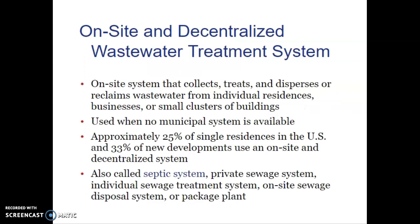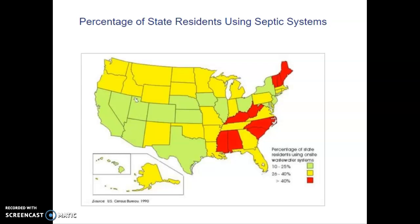Okay, so on-site water treatment plants. If you don't live close enough to be connected to the city, then you are on what is called a septic system or a private sewage system of some kind. That's where the wastewater is held and treated on site. Notice this map. The states with the red are where you have the highest percentage of septic systems used. Notice in Texas, we're mostly connected to some kind of treatment plant.